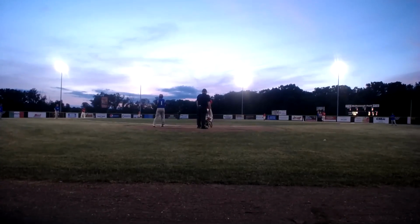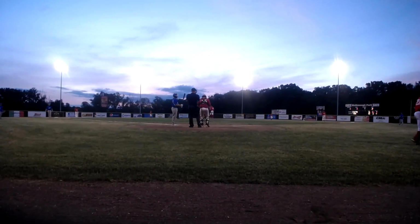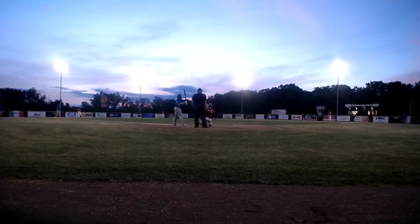We have moved the camera down low, kind of sitting on a ledge, and hopefully that will erase some of the problems of it continuously coming down. It may not be as good of a view, but we'll do the best of what we got. The 1-1, and that's taken for ball 2 to Bailey Lewis, who is fresh into this game after Nick Bosma went 1 for 3.